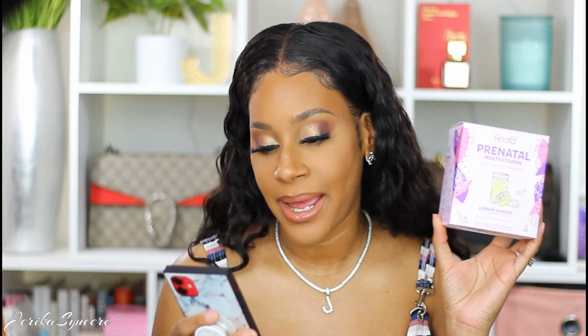So, this is cool. I wonder how much this costs. Wow, this is $30 by itself. You see what I mean? Like each product in this box is about $30, so it makes it so worth it. So this is really cool. I'm going to try it out and see how it works. I'm on a prenatal vitamin, but it wouldn't hurt me to try something else.